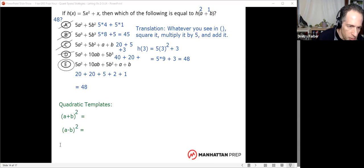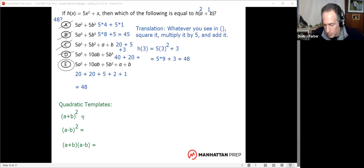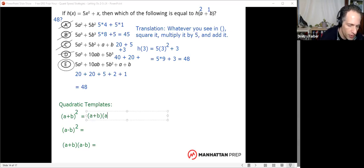I don't really nudge people about memorizing a whole lot of things. I didn't say memorize the formula for a parabola. If you do, great. But honestly, it might not come up. It probably won't come up. Whereas these probably will come up. So if you ever forget, you can multiply them out. If you haven't done quadratics in a while, it's first, outer, inner, last, FOIL. You just multiply a times a and a times b and b times a and b times b. In other words, you multiply everything times everything else. And you end up with a squared plus 2ab plus b squared.